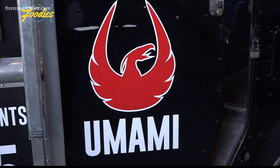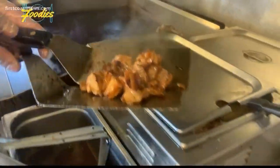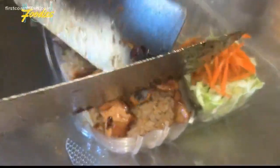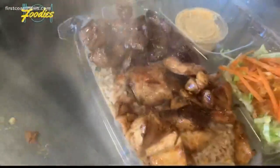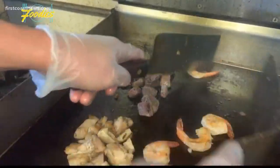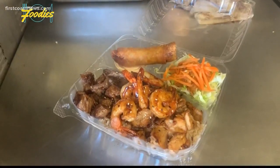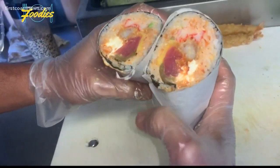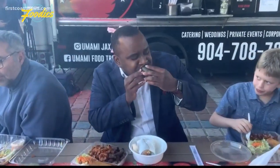His food truck, Umami Jack's, specializes in authentic Japanese favorites like the hibachi grill combos, which includes fried rice and your choice of meat, chicken, steak, and shrimp. You know, it comes with zucchini and onion and egg and our homemade sauce, our fried rice sauce. And then after that, we do the salad, which is iceberg lettuce with a ginger dressing salad and a veggie egg roll.